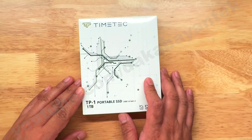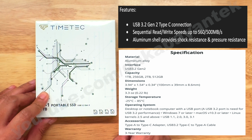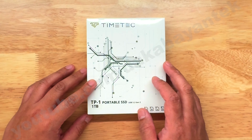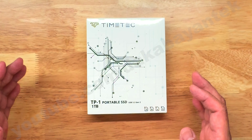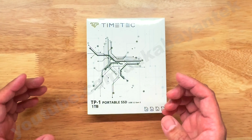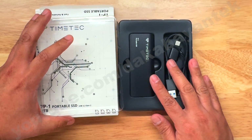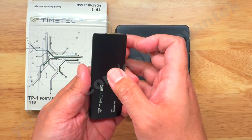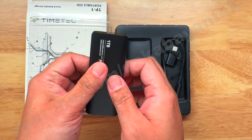TimeTec, this model is TP-1, and on the side are all the features and specifications. What I like about this one is the form factor, which is easy to carry. And if you're going to use a small rig for your phone, you could hook this one up together with your hub on the same clamp. This one on Amazon is around $75 to $80 Canadian, and it's still available for you to order. It's an aluminum casing, so this is very durable, especially if you are throwing around your external drives. It comes with a USB-A to USB-C cable, and also a conversion so you can have it on USB-C at the same time.